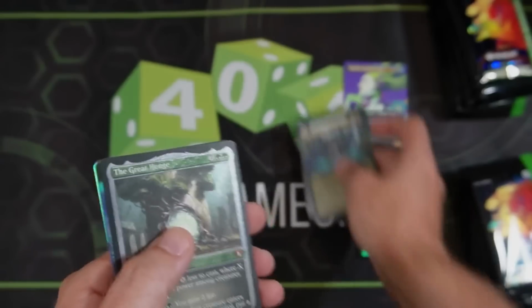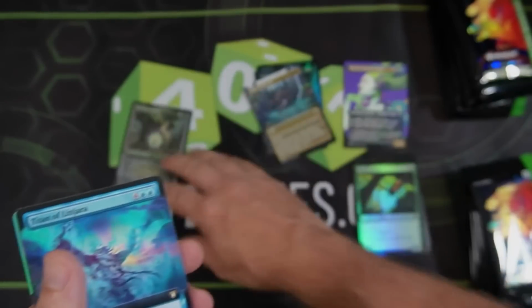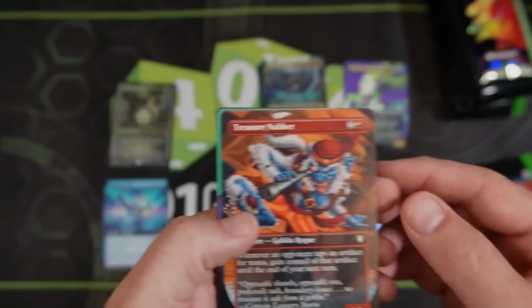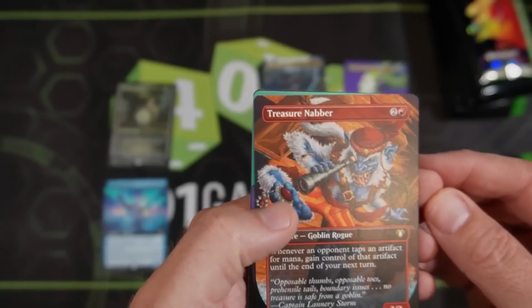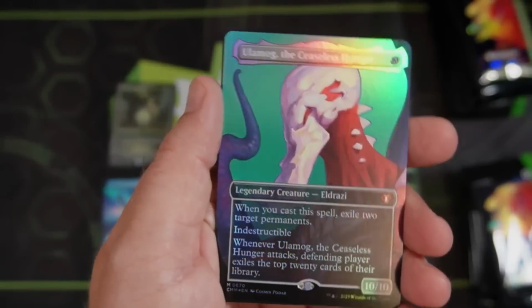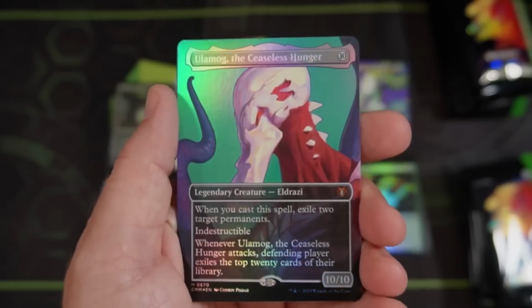I'm not sure how I should be putting these together right now, so we'll put the Mythics over here and we'll see how we do. The Titan, sure, why not? I mean, that's from one of the Commander decks, but still. We got a Treasure Nabber, okay. It's another rare. Oh, we got Ulamog of the Ceaseless Hunger. And the Ceaseless Hunger really isn't worth anything anymore.